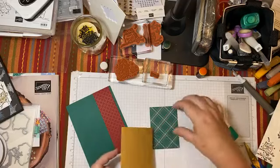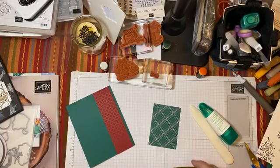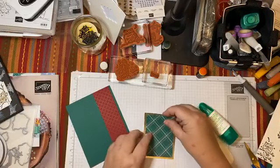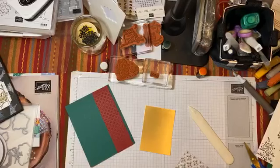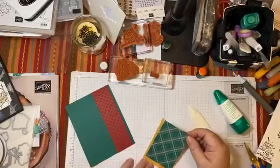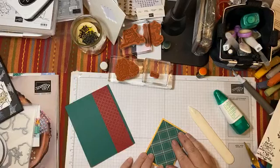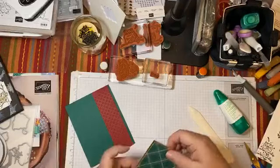I have a piece of the gold foil that's 2 3/4 by 3 3/4, and we're just going to mount that on there. It's a Christmas card, we can go a little blingy. It's okay, right? Just going to mount that on there.